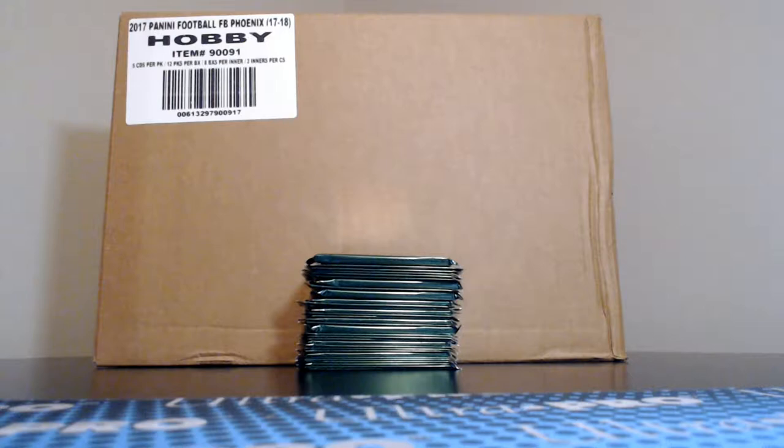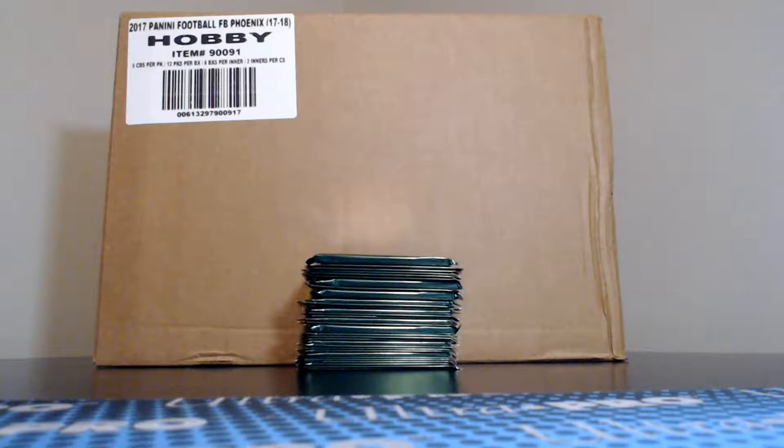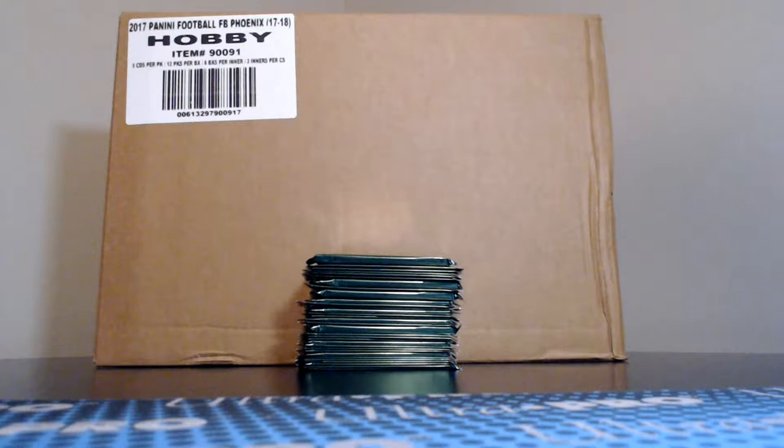This is our first and for now only full master 16-box case break of the new 2017 Panini Phoenix Football. There's one RPA in every box, an additional autograph in every box, and a relic in every box for 48 total hits. I've counted at least 7 or 8 more hits in the 24 kickoff packs we have here. 32 kickoff packs. I am going to ship everything. There's also a hot pack in every box with lots of color.